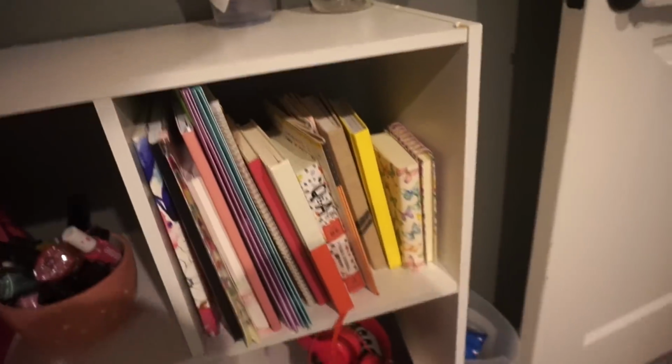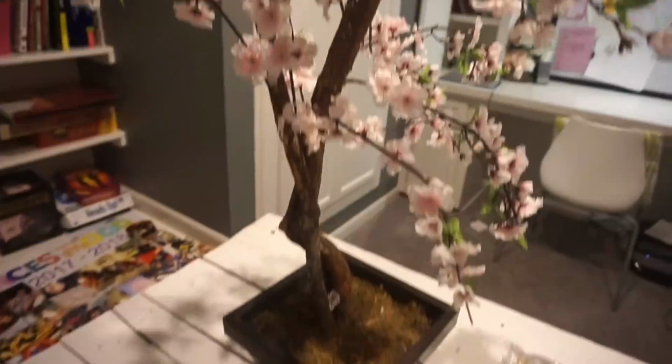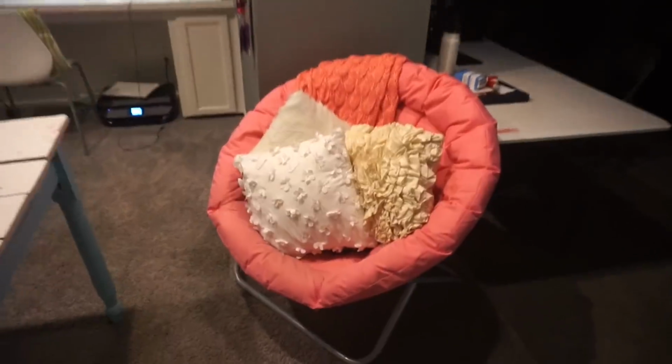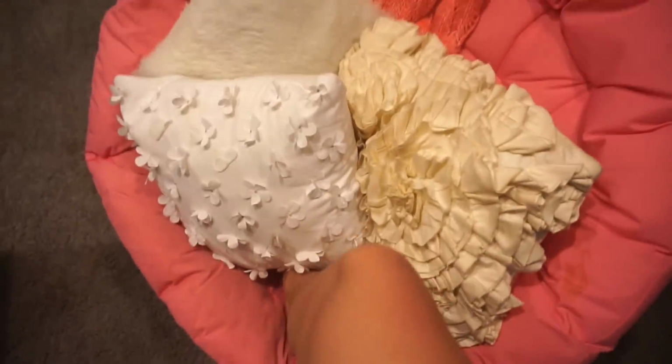These are all the notebooks that I'm using. In the center of my room is this table that me and my mom painted, and I use it as my art table. All of my colored pencils and paint are in this little plastic basket, and this tree is just to give the room some height and some personality. Then I have my reading, editing chair, which is really noisy.